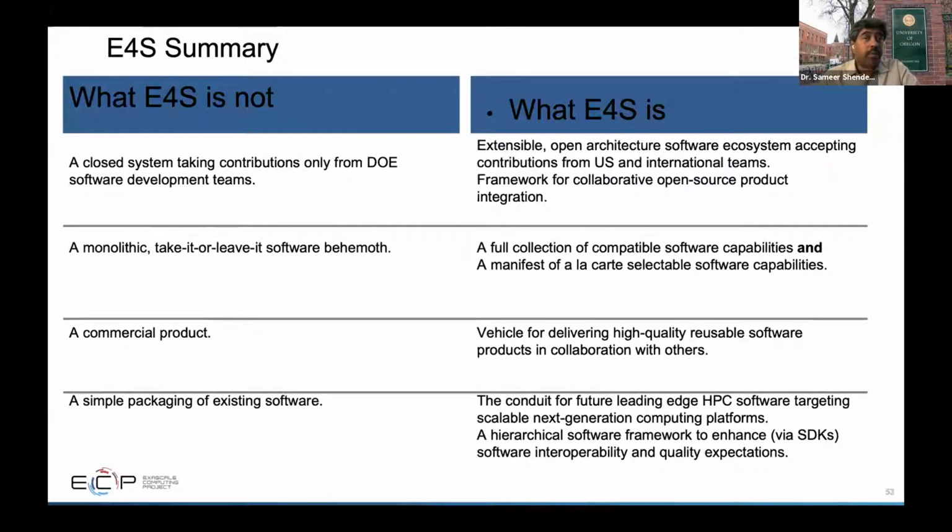So in summary, what I would like to say is that E4S is not just a closed system that only takes contributions from DOE software development teams. You should think of E4S as an extensible open architecture software ecosystem that does accept contributions from US as well as international teams. You should think of E4S as a framework for collaborative open source product integration and a full collection of compatible software capabilities and a manifest of a la carte selectable software capabilities, a vehicle for delivering high quality reusable software products, and a conduit. I think of E4S as a conduit for future leading edge HPC software targeting the next generation scalable computing platforms.